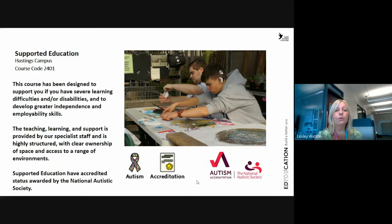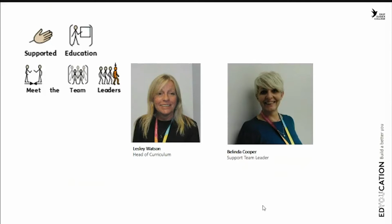The teaching and learning support is provided by our specialist team. We have our own dedicated area in the Station Plaza building on the Hastings campus. The environment is designed to support your learning, and we also have access to a wide range of other areas and facilities in the college. I work alongside Belinda Cooper. Her role is the support team leader, and she organises and arranges the support staff to ensure that all students have the right level of support for themselves at college, both during their lessons and when they are at break and lunch times and social times.